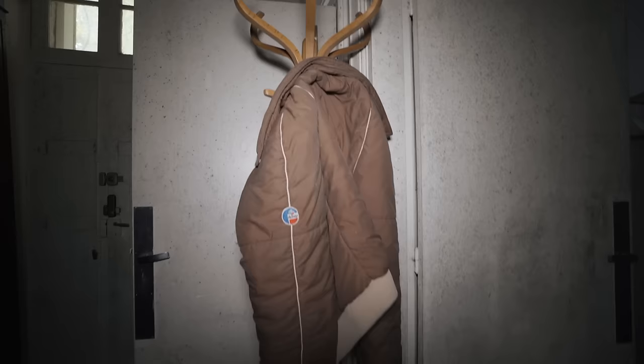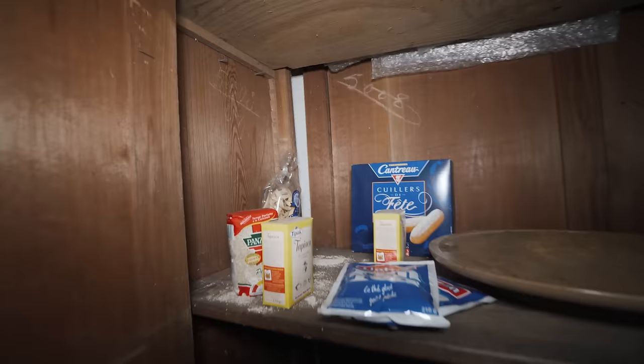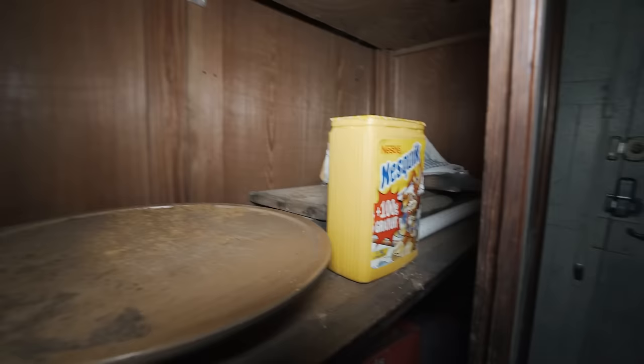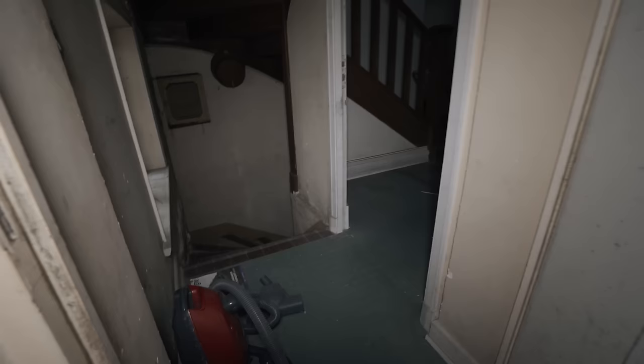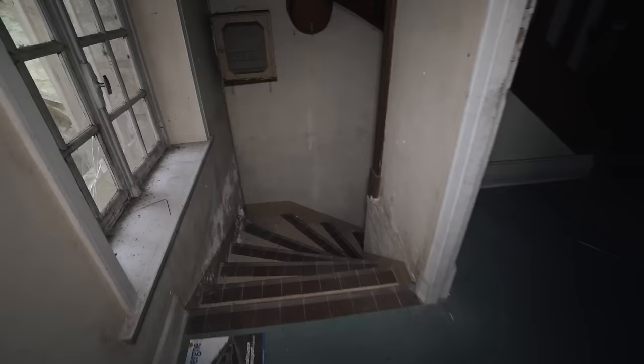Jacket hanging up here. Well, yeah, this is definitely yet something different. Still some tapioca over here. Even some Nesquik. Looks pretty old fashioned. What's here? Toilet, I believe, right? Yeah. All right, so then let's go to this point where we just crossed. Let's just go to the basement, why not? We're here right now.